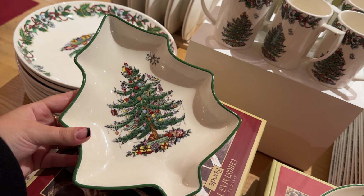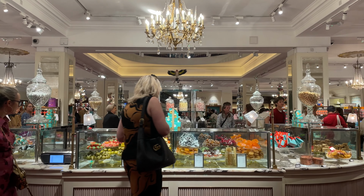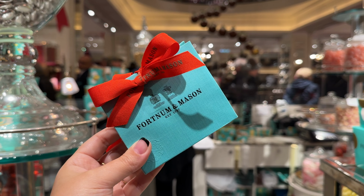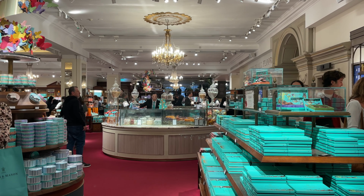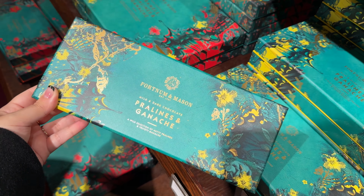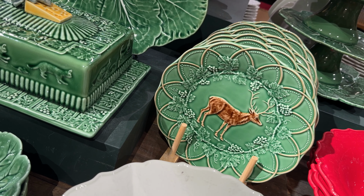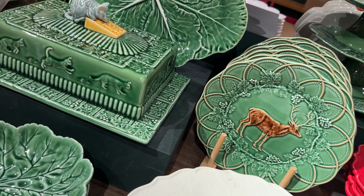So we are back at the Fortnum and Mason in London to explore the rest of this amazing department store. And what I mean by the rest. We previously visited the Christmas shop, so if you haven't watched that vlog, do make sure to check it out. The focus of today is a tea, biscuit and chocolate haul, as well as the homeware and accessories.